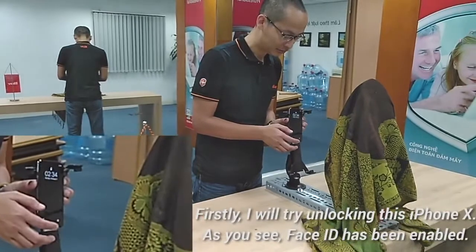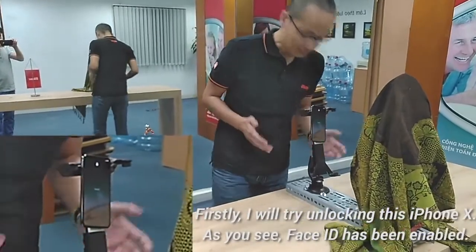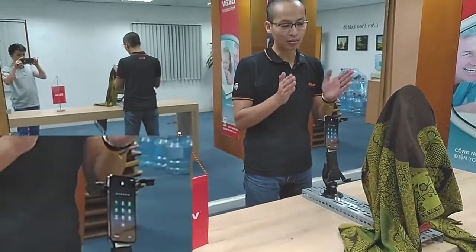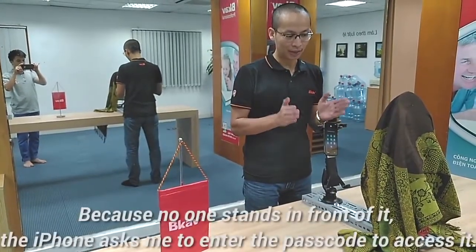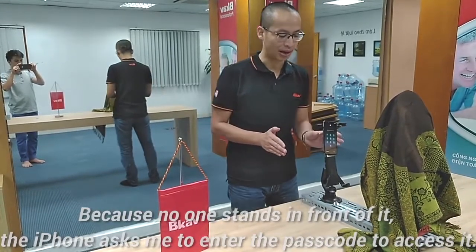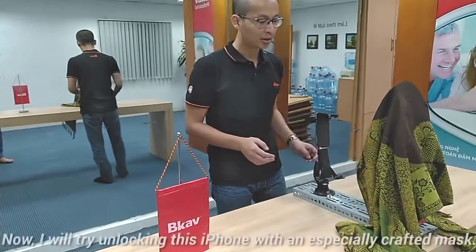Firstly, I will try unlocking the iPhone X. As you see, Face ID has been enabled. Because no one stands in front of it, the iPhone asks me to enter the passcode to access it.